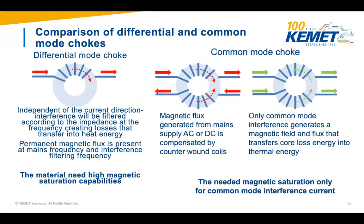In a common mode choke, on the other side, you have two coils which are wound in the contrary way. That means that all the DC and AC, whatever is attached to it, will not generate magnetic flux from the main frequency or from the direct current. So this is cancelled out. But if you have interferences on both lines at the same time from the same direction, which is usual for the switching, then you generate a magnetic flux, and this magnetic flux is necessary to convert this interference energy into a heat rise of the core. That means that you reduce the electric energy and convert it into thermal energy. So this is a classic setup. You either have a differential mode choke or a common mode choke.